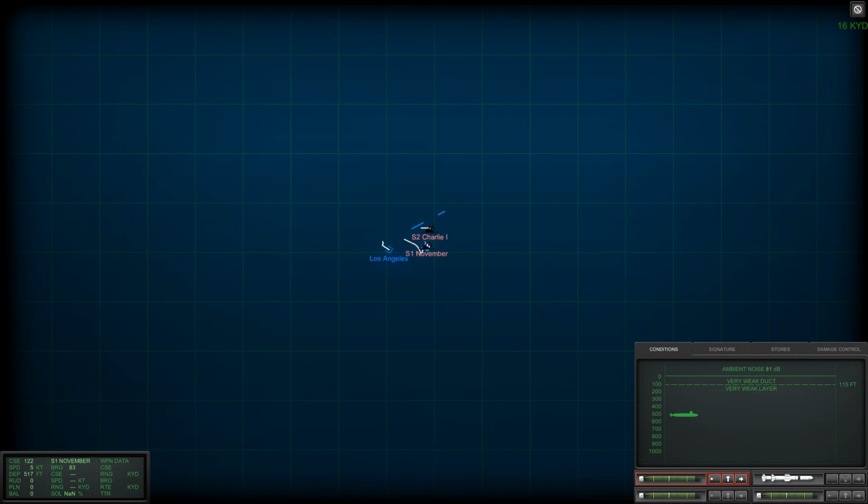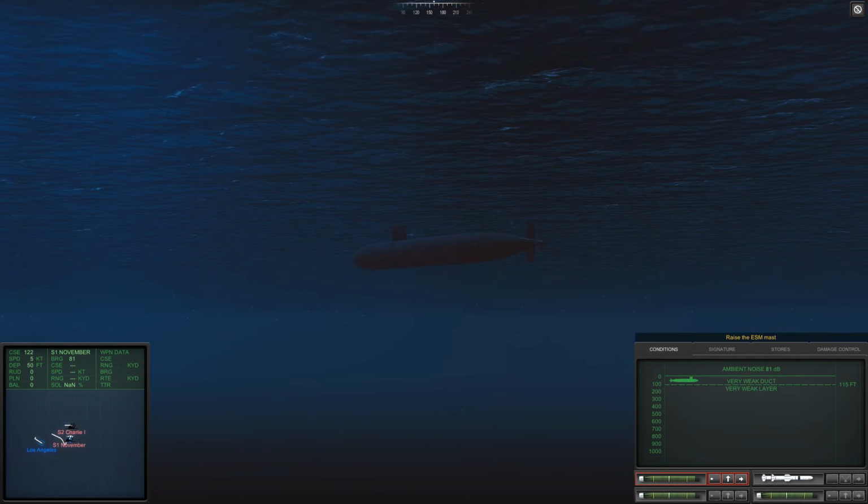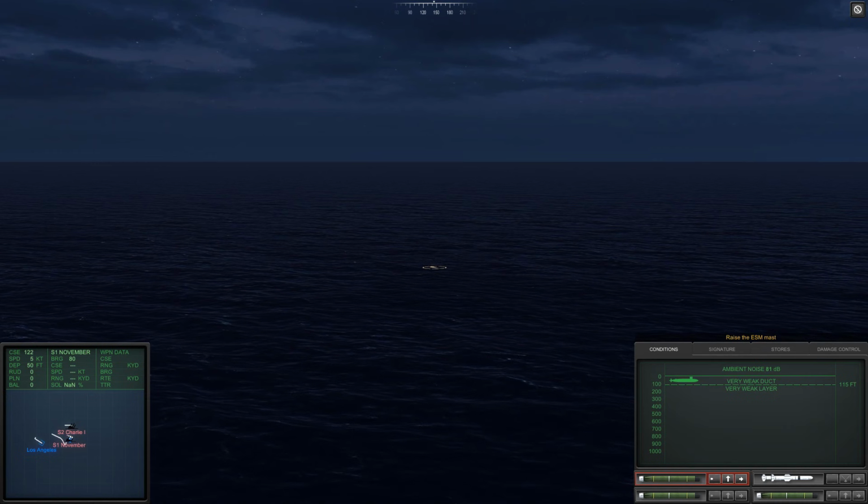But just to make sure, we're going to come up to the surface and do a quick ESM sweep, just to make sure there's nothing loitering around up there that I could also sink as a target of opportunity. Hey, you never know your luck. And, well, I've still got the Harpoon loaded from the previous encounter with the submarine tender. So, let's take her up and see what we can see.